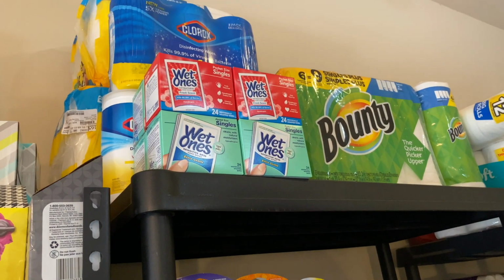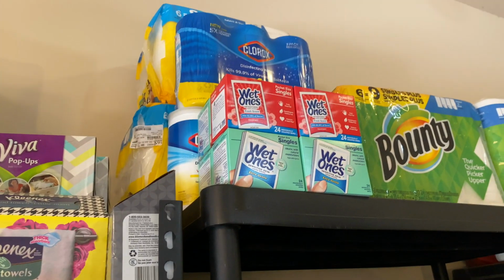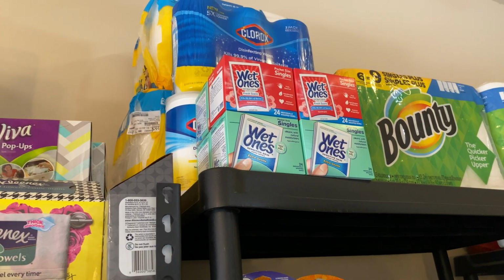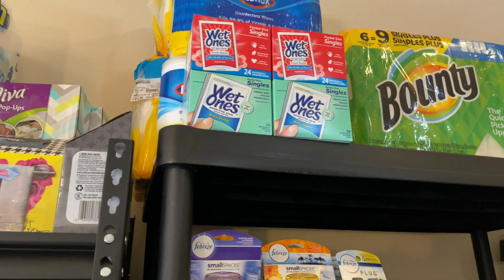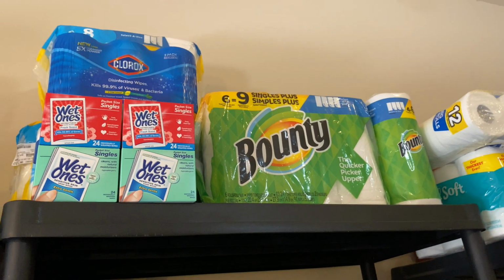So on this shelf on the top row, I have more paper towels just like I had over here, and then I also have some Clorox wipes back there. So I have about 6 of those stacked up. Of course, I have the first 3 in the shrink wrap still, and then I have some Wet Ones as well. I have those just stacked up for easy grab up on that top shelf.